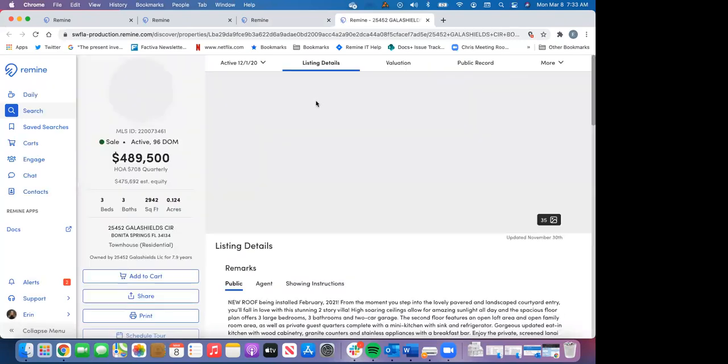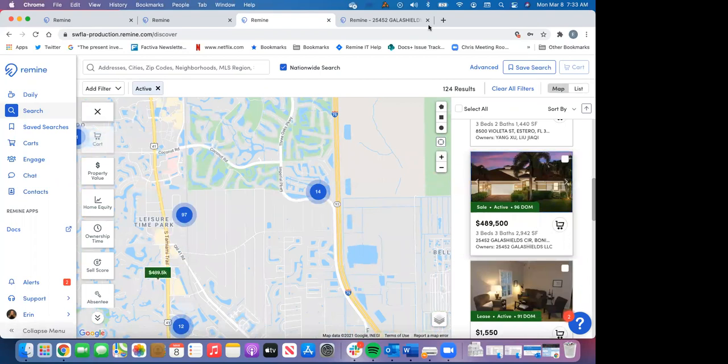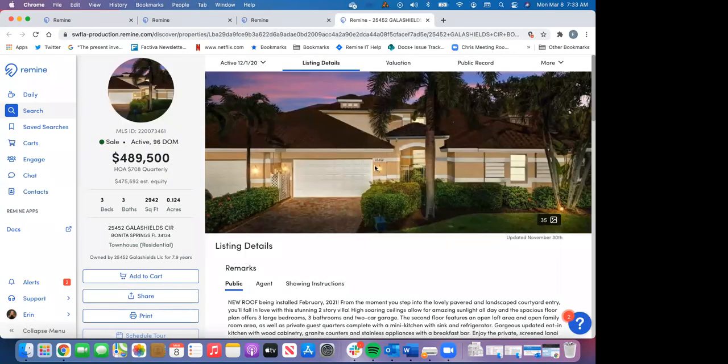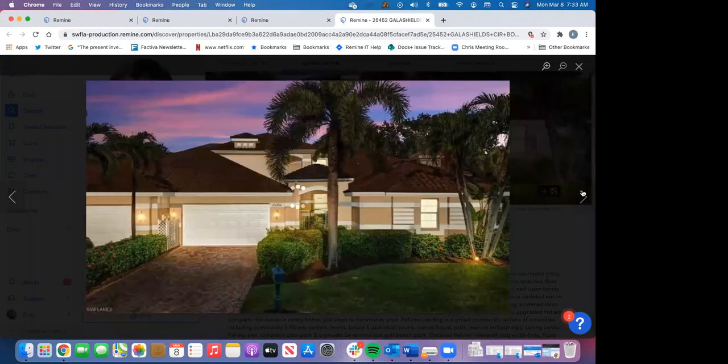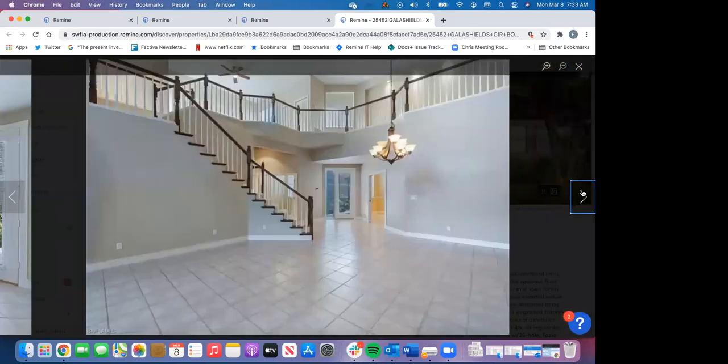There we go. So what I had done was simply click the property name. It'll open in a view details page. These are the photos that are pulling in from the MLS, so I can click and scroll through those. This is a very pretty home.